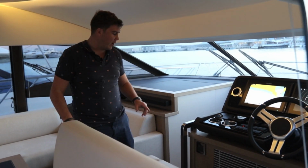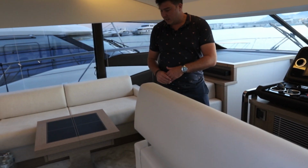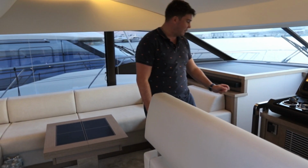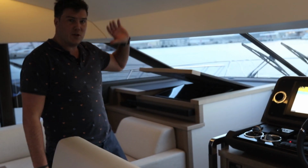There's a lot of electronic wizardry in this small corner of the boat. First of all, you have the table here, which goes up and down electronically, and I like that you don't have to hold the button down to make it do it. Same here with the television, press a button, up it pops, gets on with it on its own.